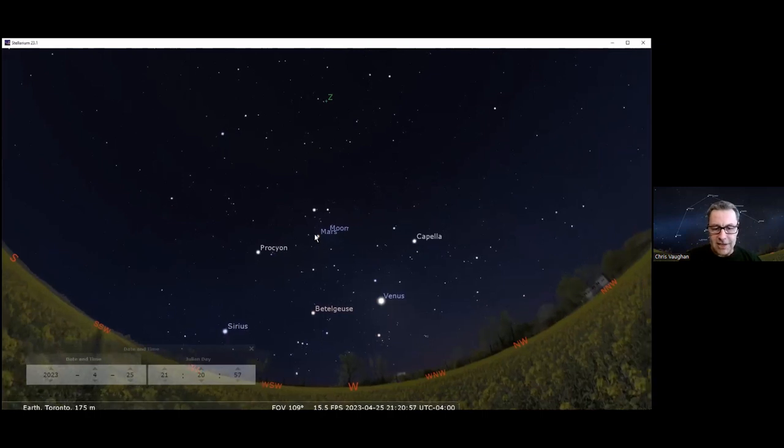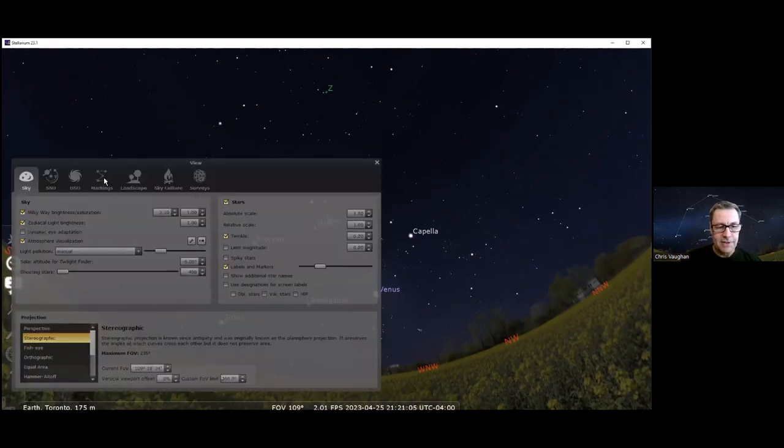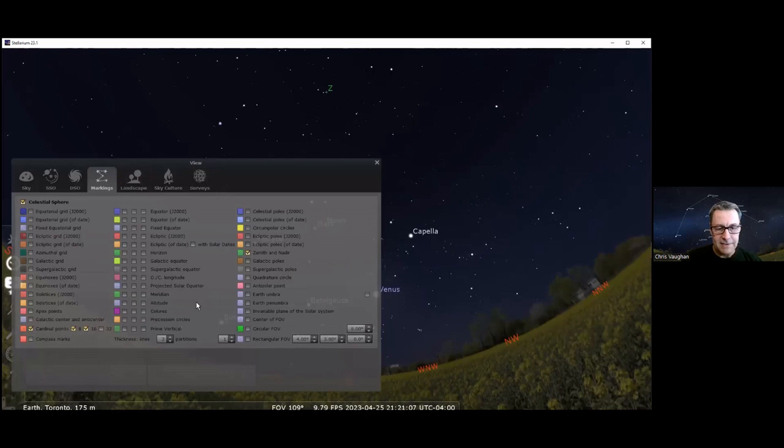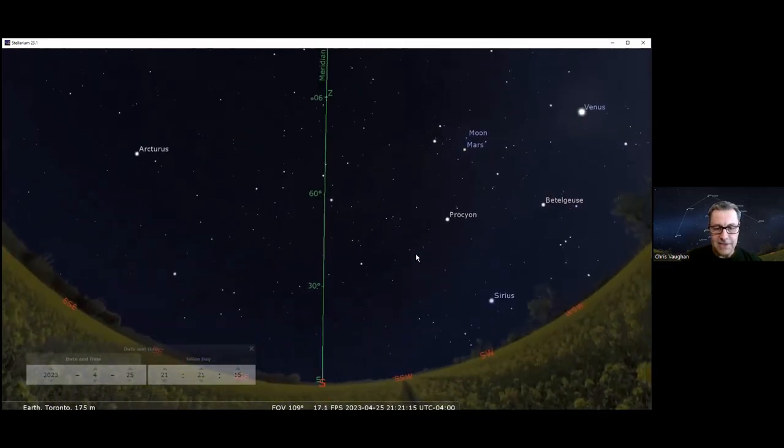So objects tend to look dimmer when they're lower in the sky. I'm just going to bring up some markings here on Stellarium to show you the meridian. Where's my meridian? Here we go. Let's turn around and face south as an example. That meridian is the north-south line. Objects rise in the east, they cross the meridian and set in the west. And when they're on the meridian, they're at their highest in the sky.